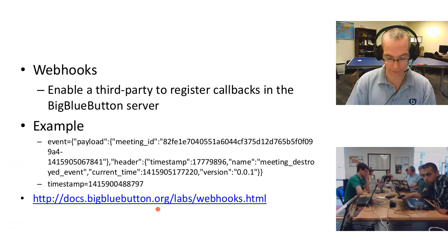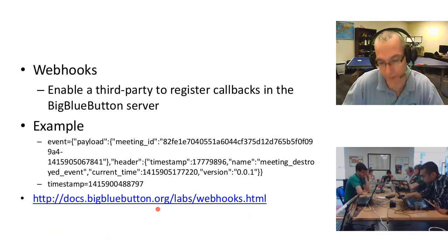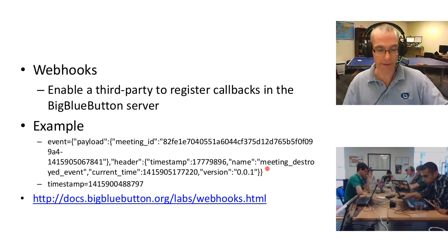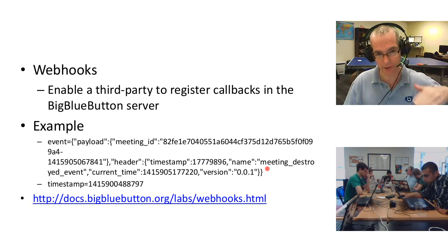Another feature which makes it easier to integrate BigBlueButton into other systems is webhooks. There's now the ability, through a package, to install a webhook server that will allow a third-party application to register for callbacks from the BigBlueButton server. For example, if a BigBlueButton meeting ends, we call it the destroy event, the server will send an HTTP request with an XML or a JSON payload to all the applications that have registered.